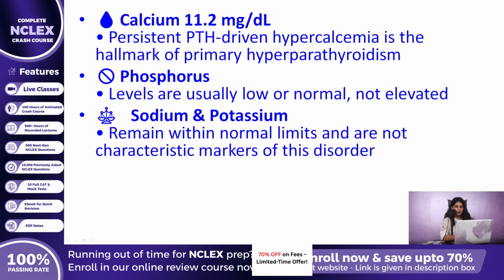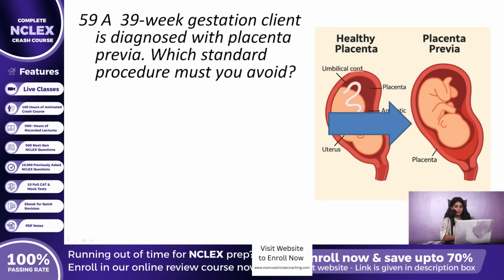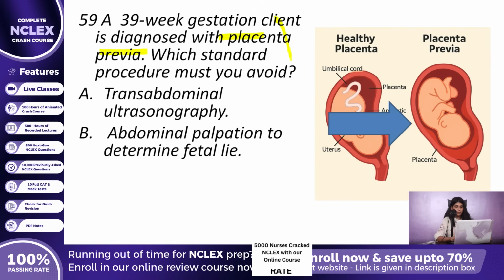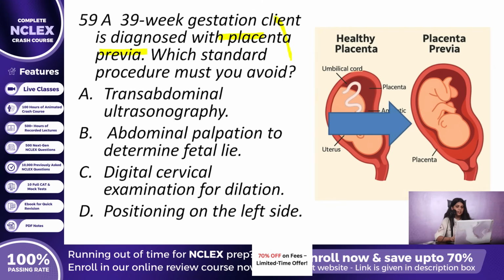Question 59, let's move to an obstetric care scenario. A 39-week gestation client is diagnosed with placenta previa. Which standard procedure must you avoid? Options: A. Transabdominal ultrasonography. B. Abdominal palpation to determine fetal lie. C. Digital cervical examination for dilation. D. Positioning on the left side.